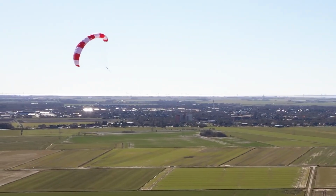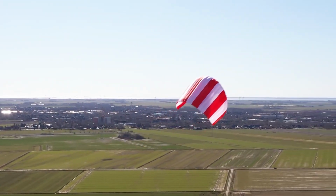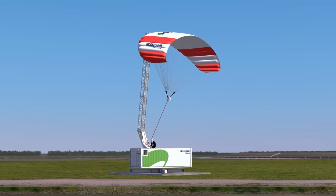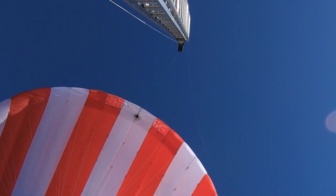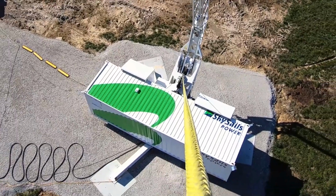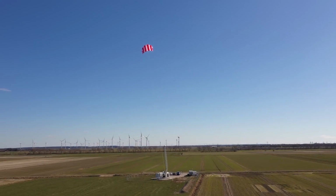They can also operate in offshore or remote locations where installation is difficult or costly, and are more portable and adaptable. However, they also have some disadvantages, such as being more complex, more dependent on weather conditions, and more prone to interference from other kites or aircraft.